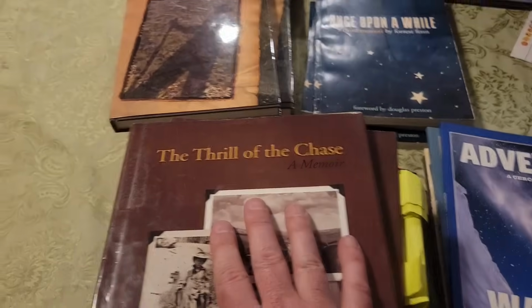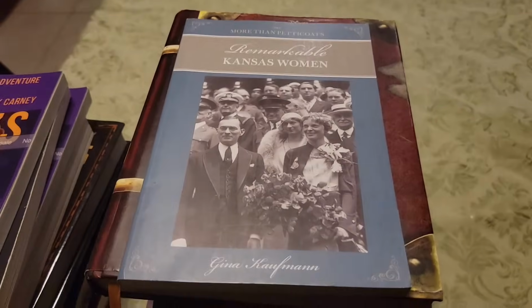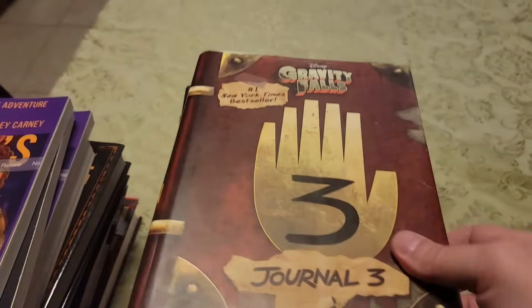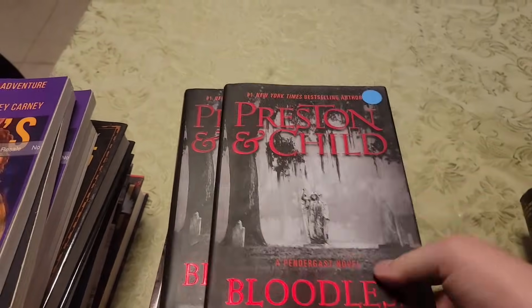6th printing. Okay, that's a Thrill of the Chase. Remember, Too Far to Walk, Once Upon a While. 1, 2, 3, 4, 5, 6, 7, 8, 9, 10, 11 Thrill of the Chases. Okay, these are just random books that we have, again, Remarkable Kansas Women. Oh, Gravity Falls. What's this doing in there? Remember Gravity Falls with the Cipher, Bill Cipher? That's cool. Douglas Preston.